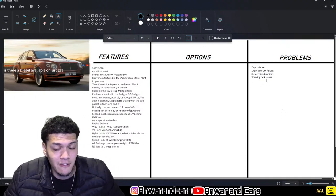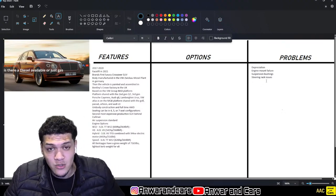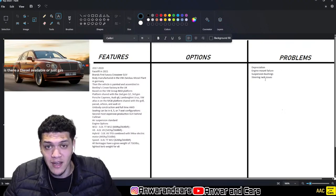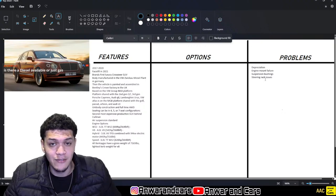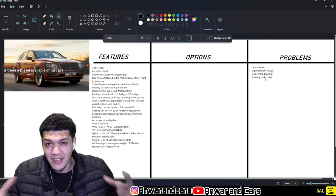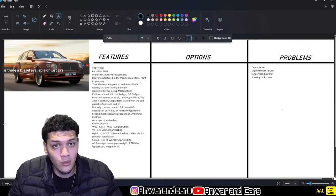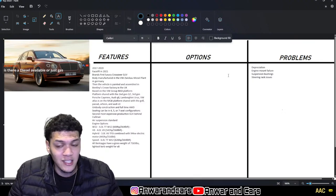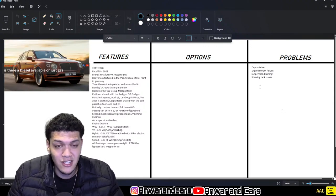His Bentley Bentayga, a first model year one with 20,000 miles, had all three of these things go bad on it: engine mount, suspension bushing, steering rack. He dropped $20,000 after he bought the car. Granted, that car was a rebuilt title, so maybe that has something to do with it. But again, you don't want to take any risk with a car like this. Just get a PPI. It's not going to be expensive at all compared to the cost of these repairs.